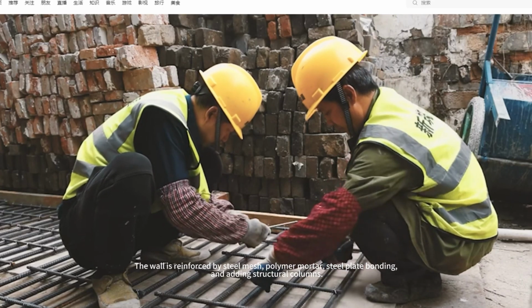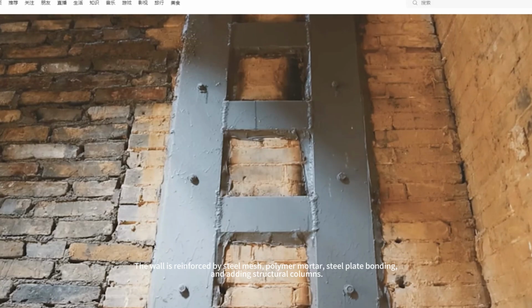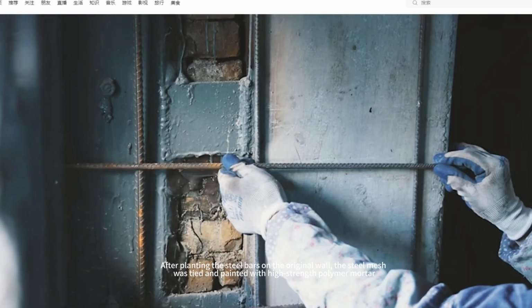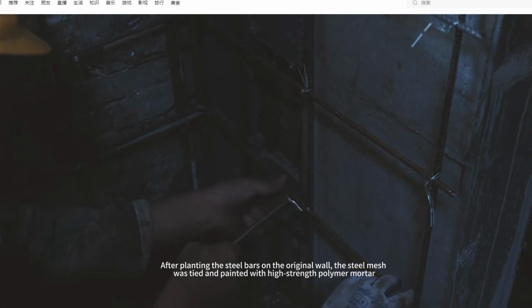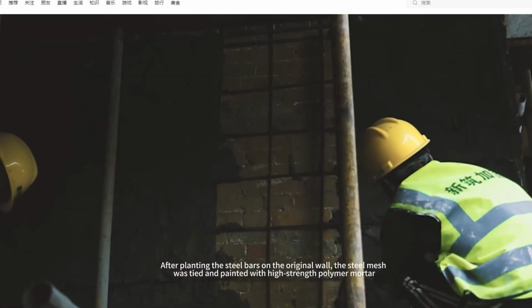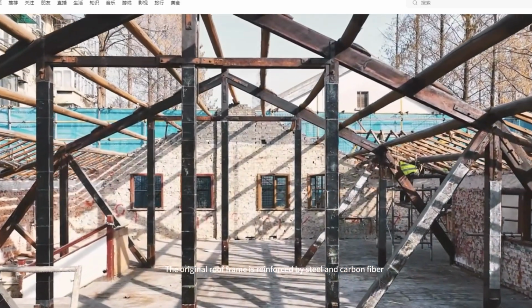The wall is reinforced by steel mesh, polymer mortar, steel plate bonding, and adding structural columns. After planting the steel bars on the original wall, the steel mesh was tied and painted with high-strength polymer mortar. The original roof frame is reinforced by steel and carbon fiber.